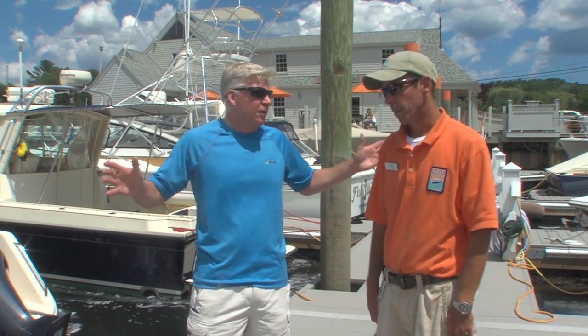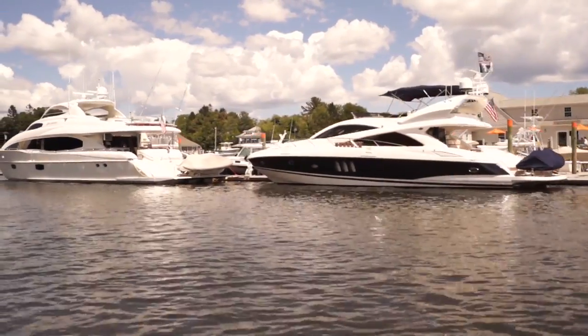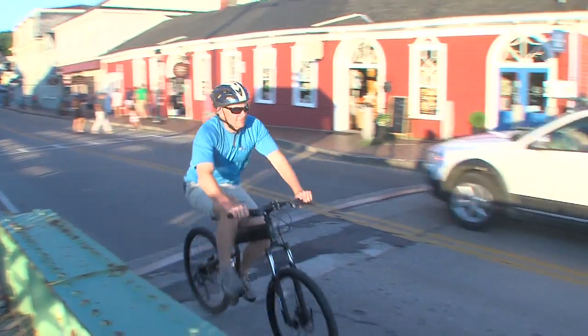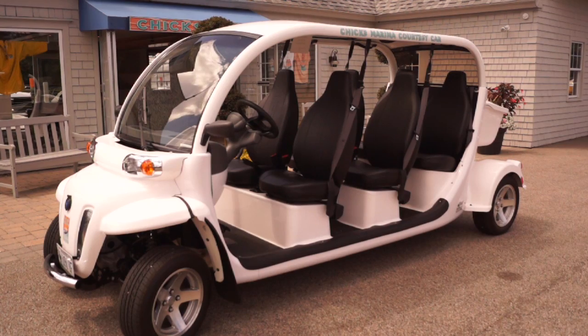Nice. And you're super transient friendly, right? You can keep a lot of dock space open. We keep our whole face dock open, which is 360 feet long. And you can get some big boats in here too. Up to 146 feet we've had in here. And getting into town, no problem. It's just a short walk or a bike ride. If you're staying with us, we have a courtesy shuttle. Perfect. Seats 8. Not bad at all.